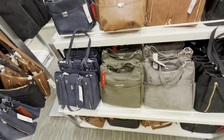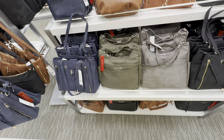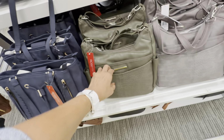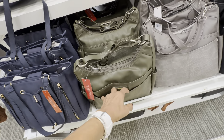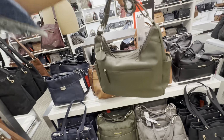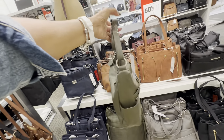Oh, look down below. They have more. They also have the brown I just showed in the blue. Yep, $79. Oh, look at this. Have a lot of compartments. And it's a nice green, dark green. Zipper in the back, shoulder strap.